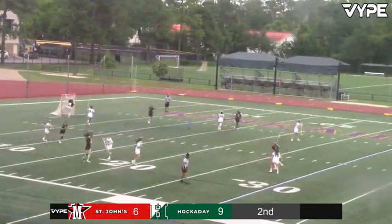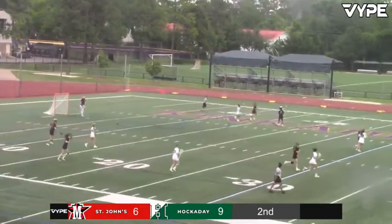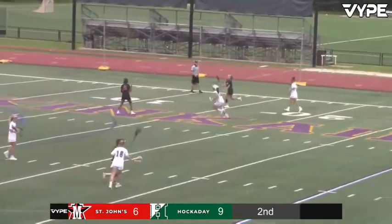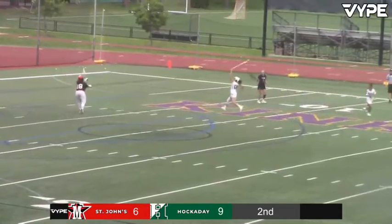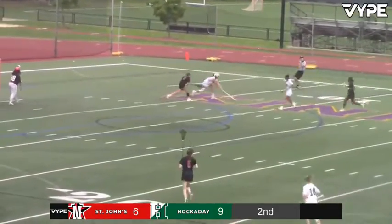So they've answered our questions. Hockaday is not going to slow things down. They're going to keep going to goal and play as hard as they can. So on the clear, St. John's with the redirect back to the goalie. They will put someone on the goalie. Oh, Minjae Kwon, great takeaway on the pass.